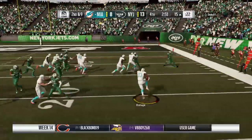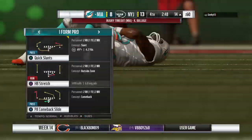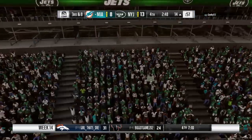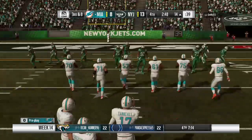Now a handoff looking right. They stopped after only a yard, taking it down to the 14. Now a stoppage here as it looks like we've got a Dolphin shaken up on the play. While the training staff works on him, we'll step aside and be right back.